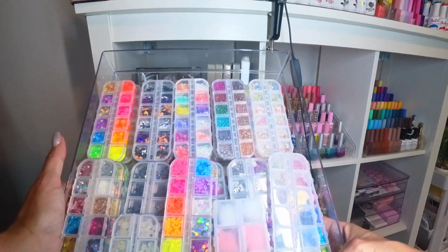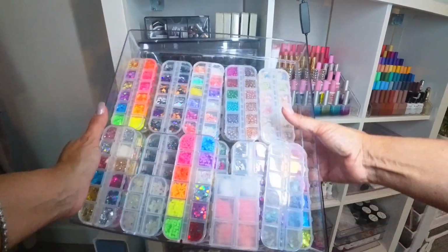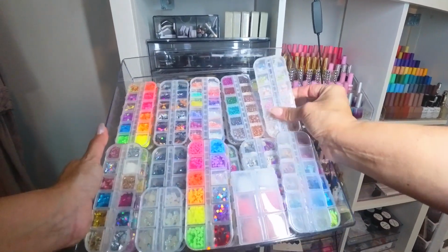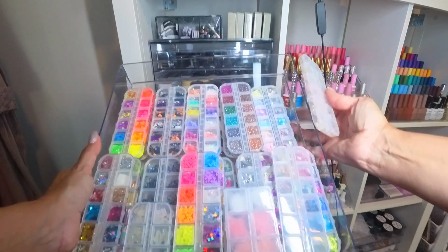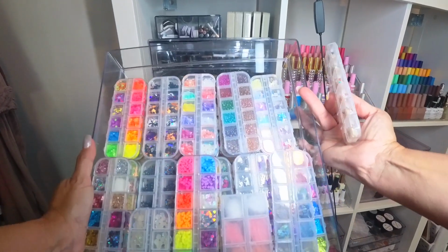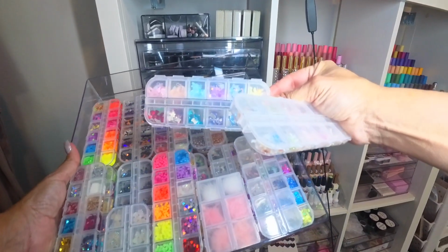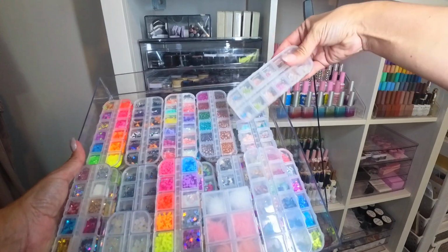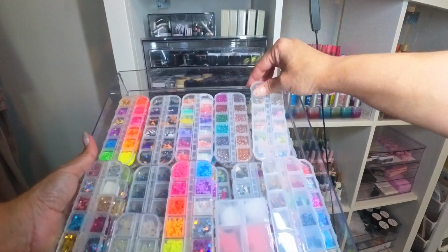I'm gonna do this until I get, this is making me nervous, guys. I don't want to drop anything here, but we've got butterflies. Oh, those really shouldn't be over there because those are like rhinestones. These are rhinestones, so I probably should move them out of here. But I use these in my nail stands a lot.